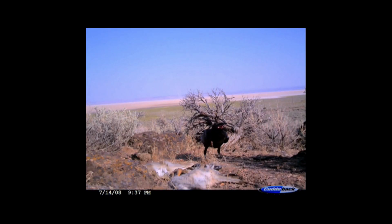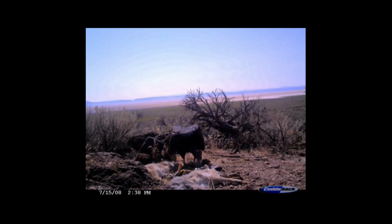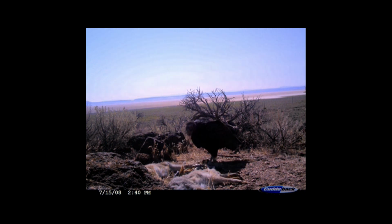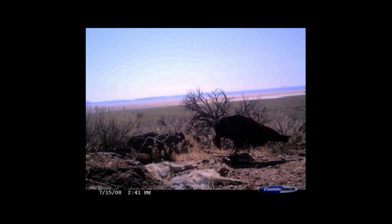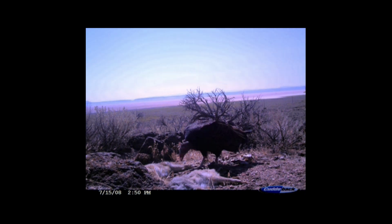I go up and check the camera. The first thing I see is a ground squirrel. Then an old raven is having his dinner there. And believe it or not, the thing I didn't expect to see there was the image of a vulture. He's having his dinner there and enjoying every minute of it as he looks around and continues on his feeding.